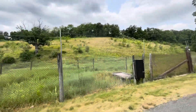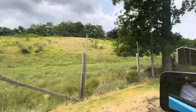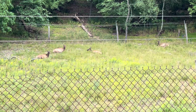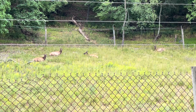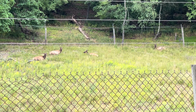So now we're looking to see if we can find any elk or bison. And sure enough, we came around the bend, and here we go, right here in Pennsylvania. Elk in this Lehigh Valley Preserve with this wonderful Jordan Creek running through it. What a great adventure.